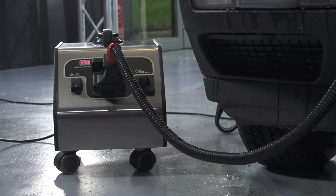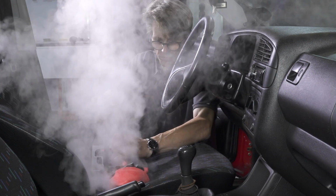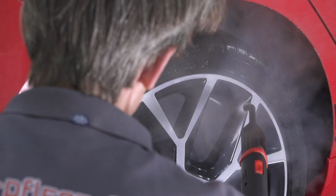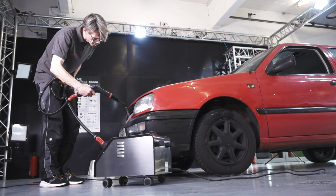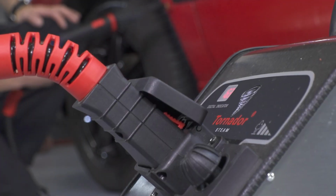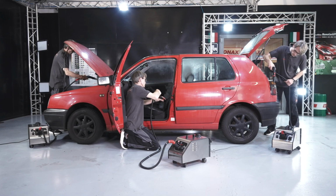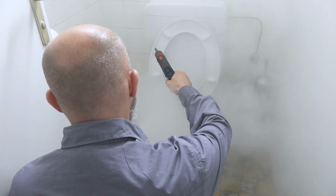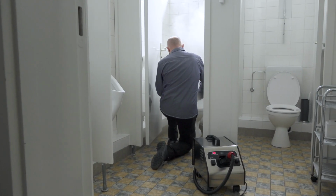The Tornador Steam is the ideal solution for thorough, pore-deep cleaning of passenger and engine compartments, very dirty rims, car bodies and also car paints. Weighing only 11 kilos, the Tornador Steam is the ideal steam cleaner for all professional car detailers, but also for all hygienic purposes in industries and crafts.